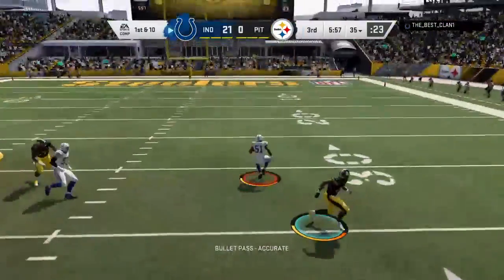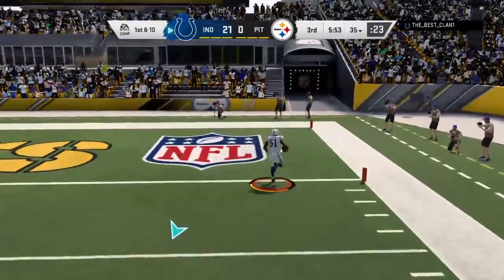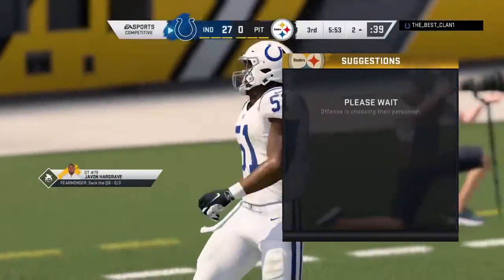And Big Ben intercepted a third time. Picked off by the linebacker, Zach Brown. And he will bring it back. An interception return for a Colts TD.